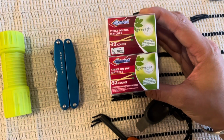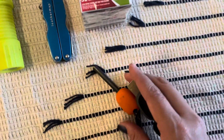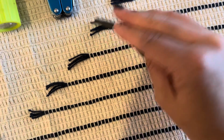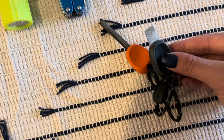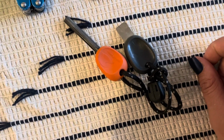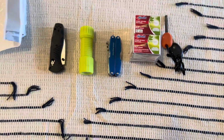Now, you're going to want some matches. I would suggest some waterproof matches. I just have these on hand. Or you could pick up some flint and steel if you're feeling a bit crafty, and you could start a fire that way. You could pick these up at Walmart, but honestly, Eddie Bauer has some really great accessories that you can buy on the cheap, and they are also very well made.